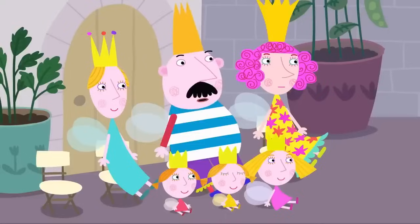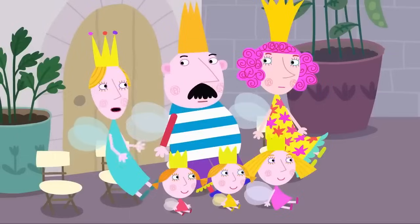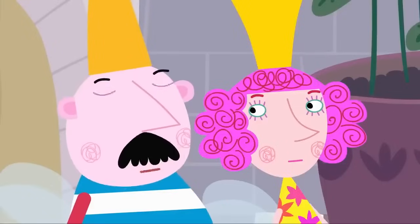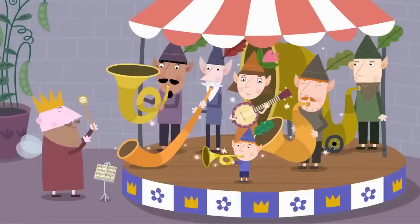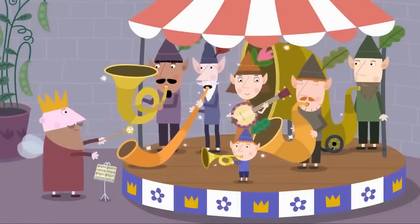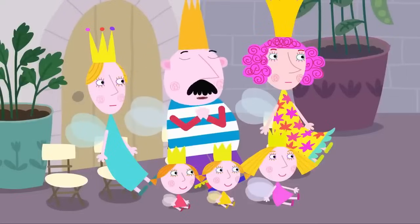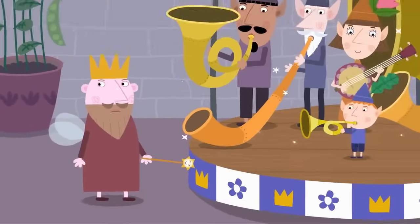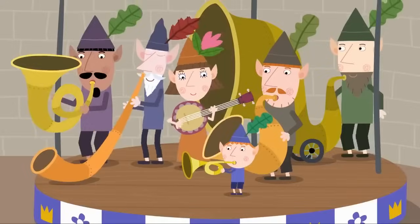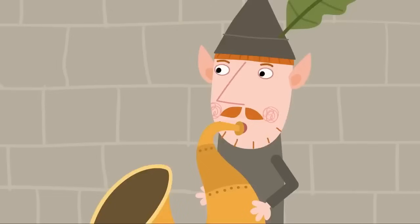I must say, this is not at all what I expected elf music to sound like. They have been practicing very hard. These elves play well, but the tune is a little old-fashioned. And their instruments sound very ordinary. I assumed elf music would be more folksy. What's that? Oh, I say! What's that?